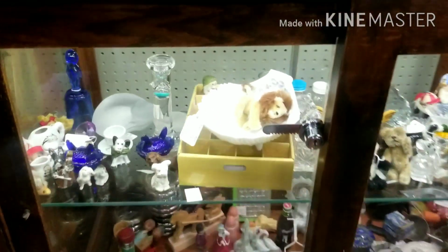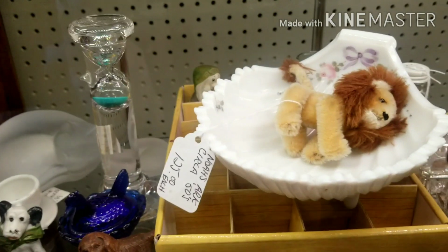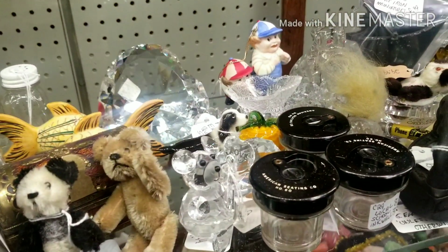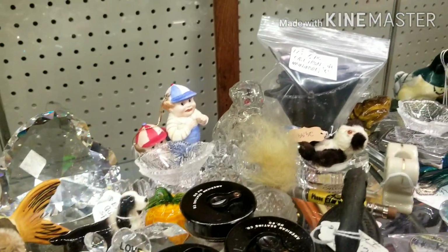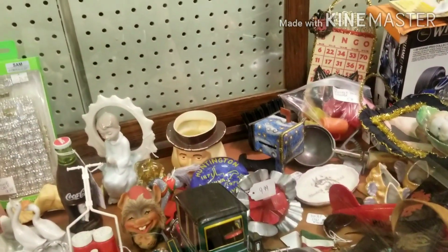This cabinet over here because she's always got good stuff. Problem is she's always got higher prices too. $125 for a stuffed lion. $50 for the bear. $25 for the panda. But see what I'm talking about? There's all kinds of goodies in here.